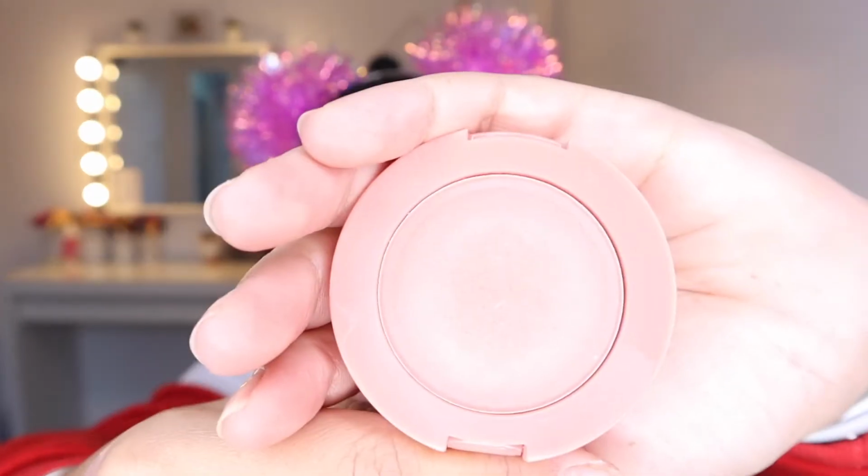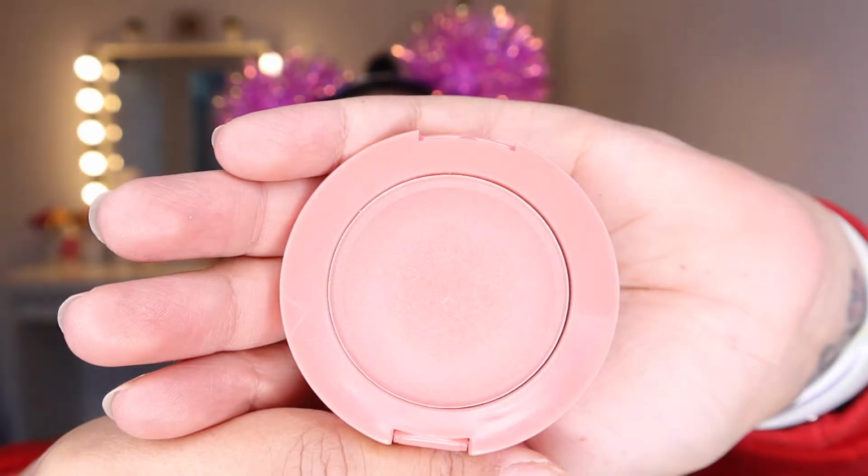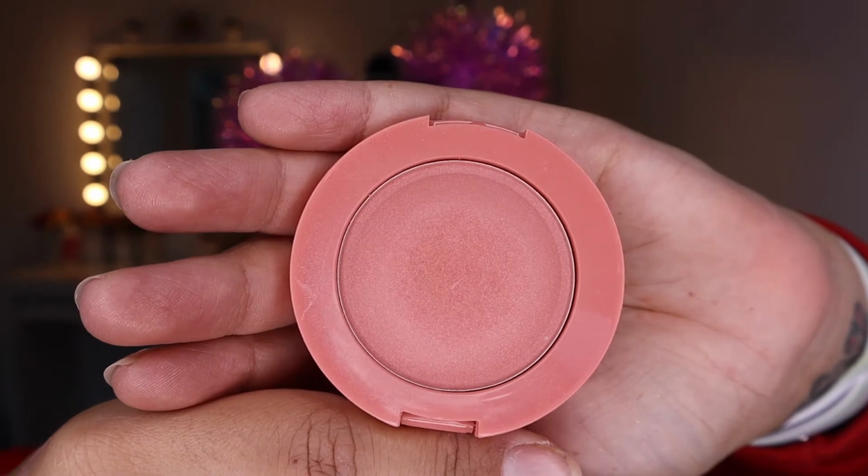And then another one I got recently, this Lottie London Blush Crush in Drake. It's kind of a peachy blush. Yeah, it's a really nice peachy blush. It's lovely. This was really, really affordable. I got it from Look Fantastic, not for a lot. And I really like it. It just gives you a nice little blush from within. I really like it. It's nice.